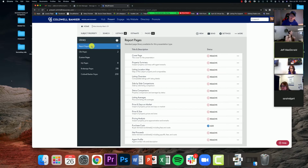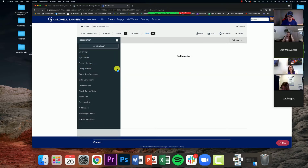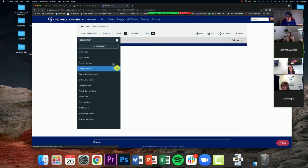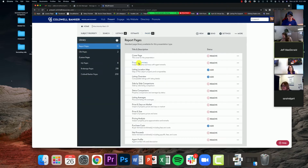This is if you removed a page that you didn't mean to remove from your main presentation. Let me actually just show you real quick. If I go to this listing location map, and then I accidentally take away listing overview as well, two of the main parts within the presentation, you go, oh shoot, I only meant to delete one of those. If you go to add page and then add from library, these ones right here are the main Moxi Present tiles. I could simply click add and add them right back to my presentation if I wanted.